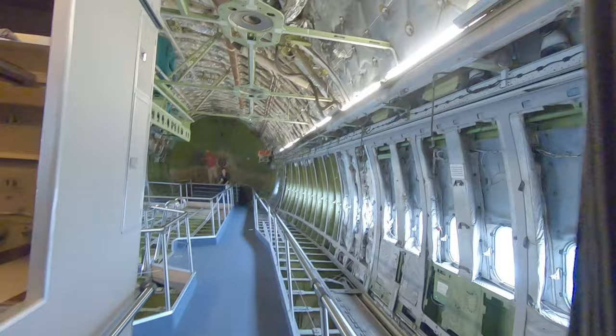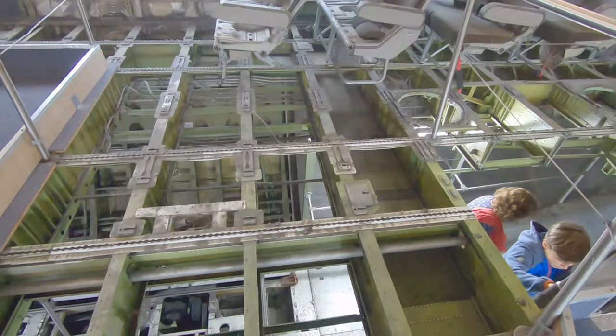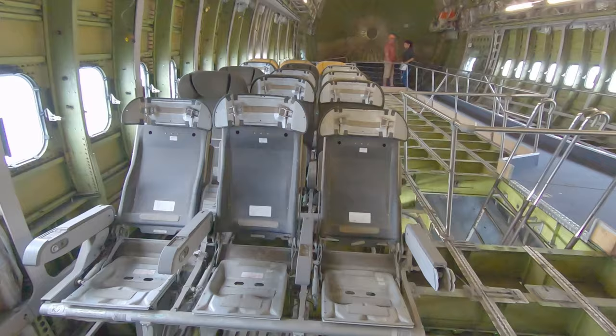The back half of the aircraft has been stripped back to the shell to show you how the frame of the aircraft is constructed, even down to the floor being removed in sections, giving full visibility into the cargo hold, which you can climb down into.